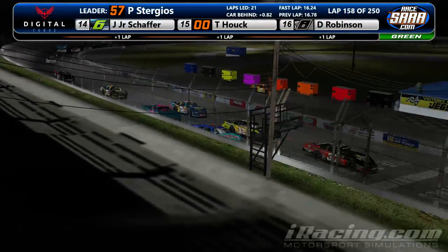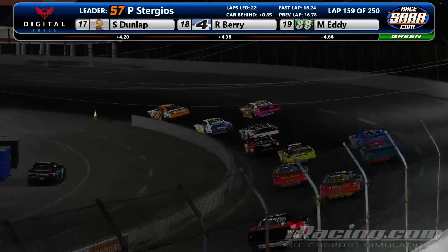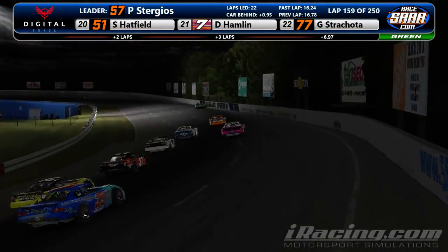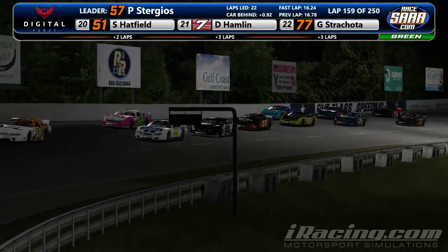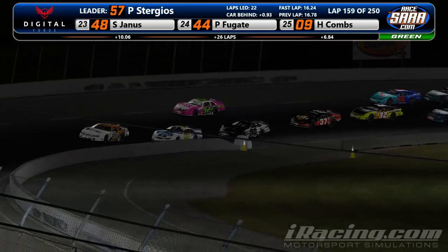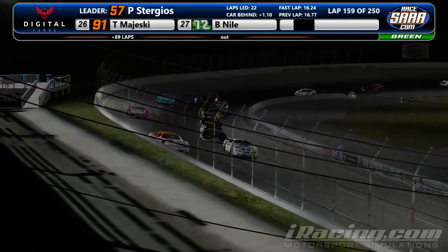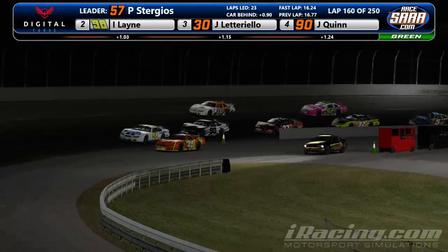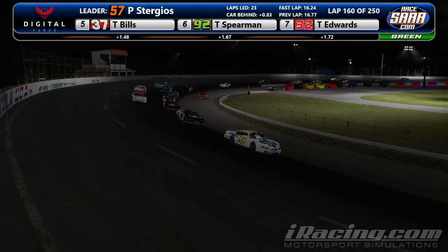Ian Lane now looking to the inside of Spearman in turn 1. Side-by-side action into turn 3. It's going to go the way of the 98 of Ian Lane. Lane looking to the inside of Letterillo. He's going to get loose. He's going to tag the wall. Letterillo's going to fall back as he swings up to the white groove.